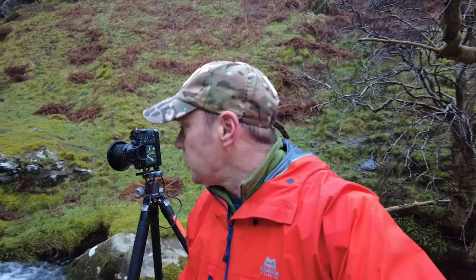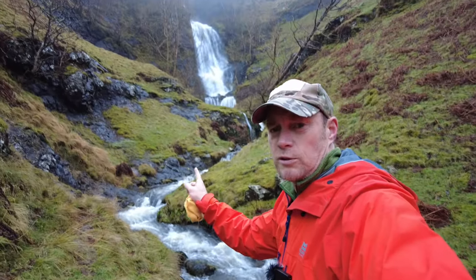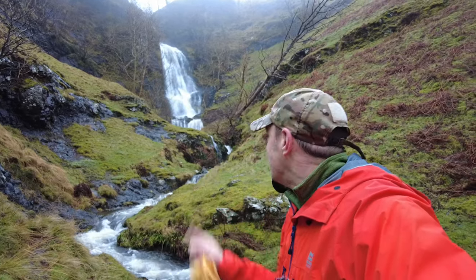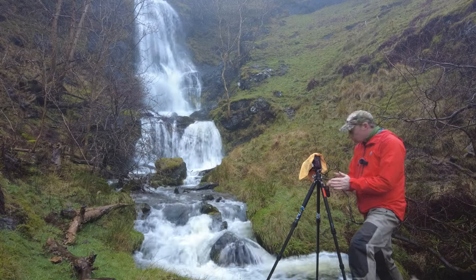Well, I think I'm done here at the bottom of the falls. What I'm going to do now is just push up and look for nice compositions of the main waterfall itself. Now, I am going to get a compulsory selfie here done. Okay, here we go. Selfie time on a waterfall.